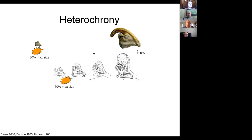So basically one part of its head had a growth spurt before any other part of the skull. And so that's how this animal might have been able to evolve to get this really weird looking tube-like crest on its head. So that's just the external picture.